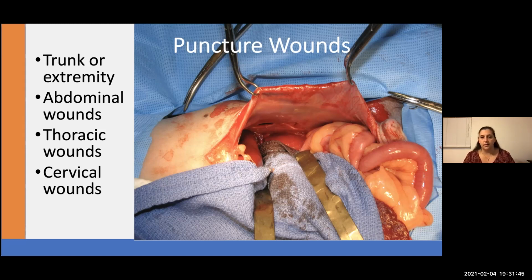thoracic wounds, when you have a puncture wound that goes into the thoracic cavity, we don't always necessarily jump in to explore the chest, because even if the puncture wound punctured a lung, the lung doesn't have bacteria or any sort of toxin in it. So you don't have to go right into surgery to explore those.